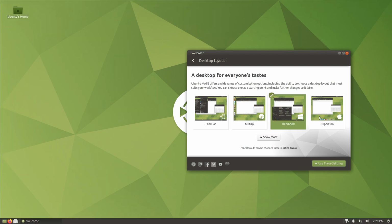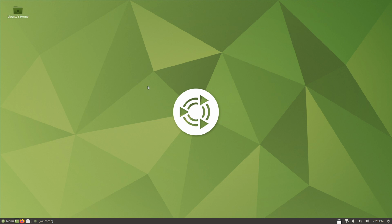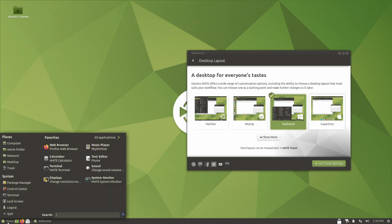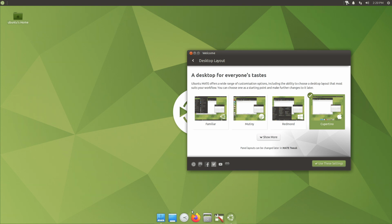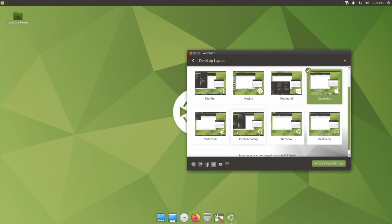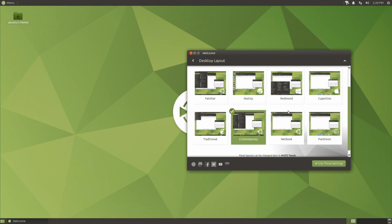We have Redmond, which is basically a Windows build. And this is effectively what we have on Linux Mint. So Linux Mint defaults to this Redmond type view. We have a Cupertino, which is going to be an Apple type build. So nice dock built in there. Everything is out of the box. So we just have a lot of different things. Here's a few other ones. Here's a traditional. Here's a contemporary. Here's a Pantheon view. Notebook view. Let's have a look at what the contemporary looks like. Kind of like the familiar, I guess. Very similar to it. All right, so there we have that.